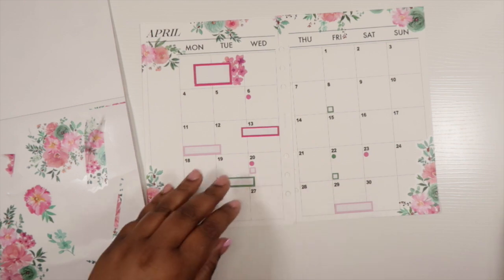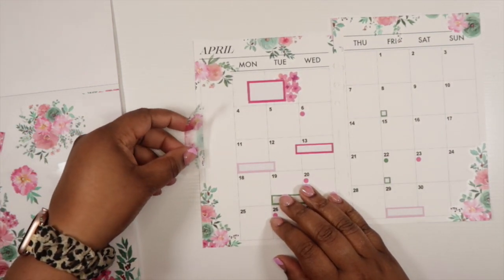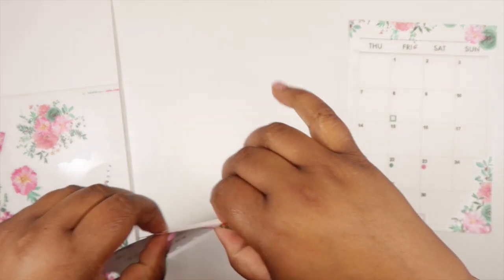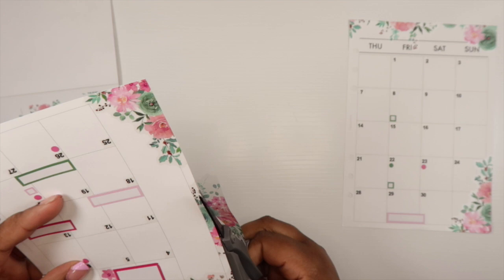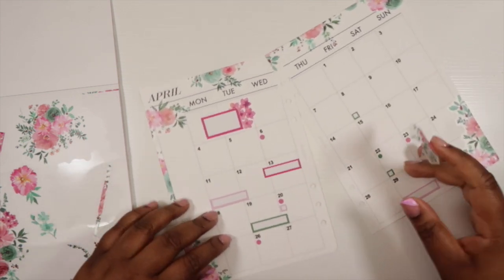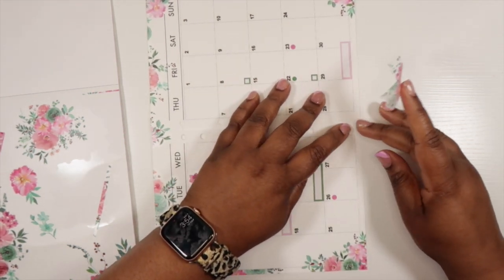Oh, girl, how you gonna see it upside down? Get your life. Y'all know I be doing the most. I'm trying to use my stickers, okay? We don't want to hoard them. See? Ooh, cute. Do we want to put anything over here? Or do we want to put something down here? I think I want to put something down here. Make sure I'm in frame, y'all.